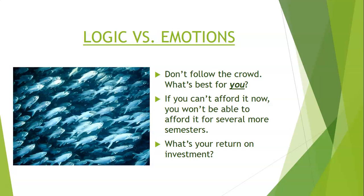Remember, if you can't afford it now, you're not going to be able to continue to afford it. And some schools really can't help fill in the gap for you. They can't afford the whole thing for you. So it's important for you to really realistically look at what you can afford, and figure out what's your return on investment. Do you really want to get into thousands and thousands and thousands of dollars of student loan debt if the starting salary for the career you want to go into is very low? That really might cause you problems down the line.